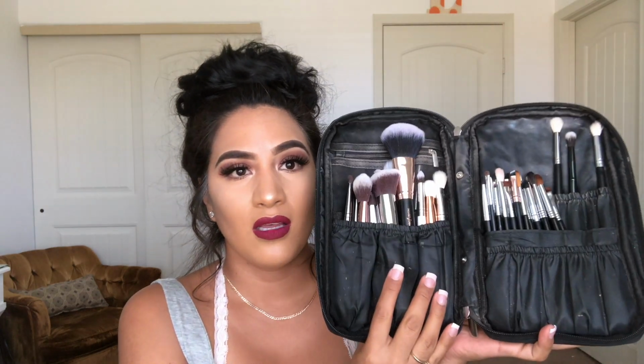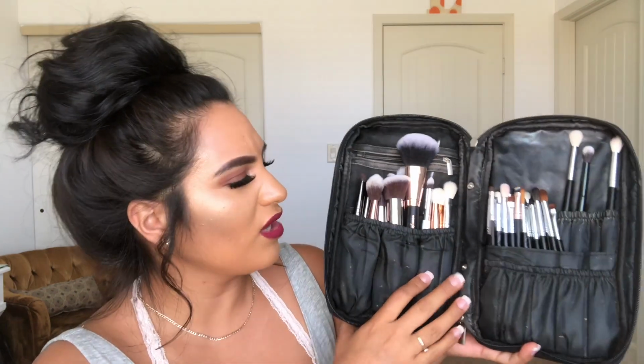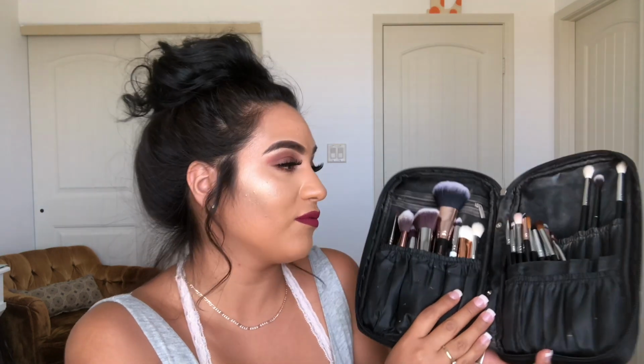And also in this beautiful pouch, which you can purchase on Amazon. I will link that down below if y'all want to purchase this, because honestly, you can connect it through here, as you can tell. It's like a little see-through bag, but I take it out anyways because I really don't use the bag. I just use it for makeup brushes. But yeah, there's some of my makeup brushes in here as well.